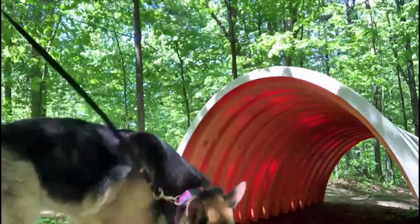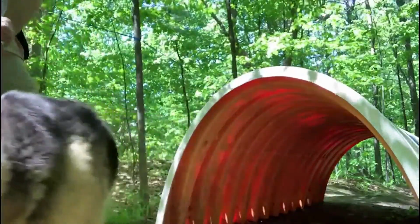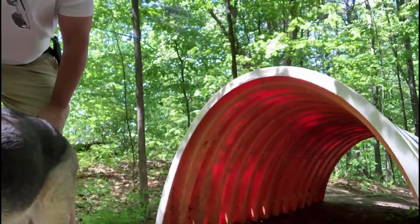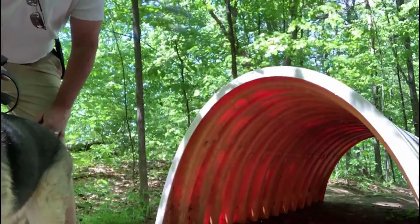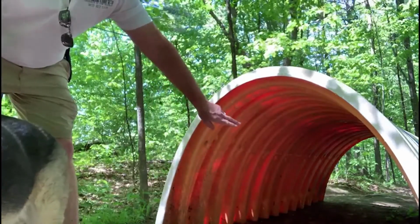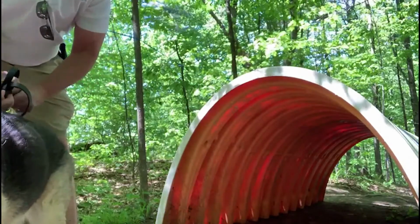So this is a tunnel, the command is going to be through. Some dogs have difficulty going through the tunnel. They get scared and maybe a little claustrophobic. So the first time through, you can sometimes toss a treat in there. Sometimes if you toss it maybe a few feet in and then toss one a little bit further, you can entice your dog to go in.